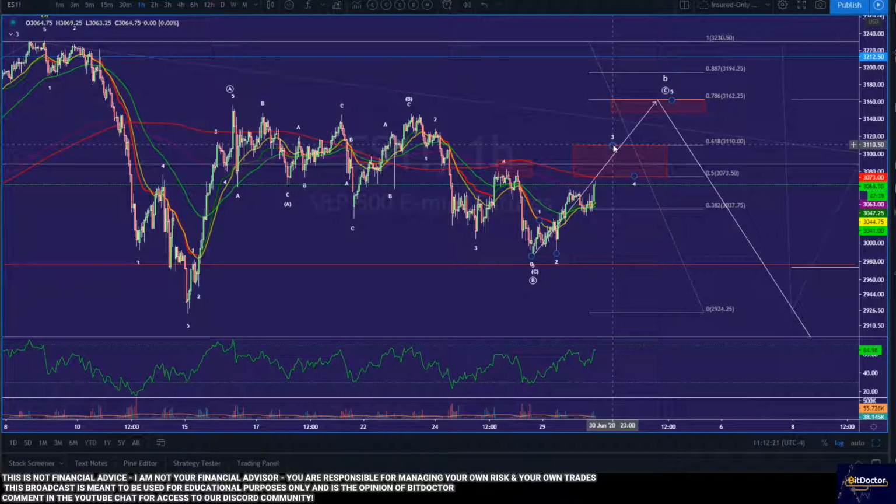I would expect that getting up here to the 3110, 311 if you're on SPY, is a good place to be looking for short positions. What happens up here, and again, we're talking about probability, I'm not telling you to short here. I'm just saying that this is our high probability for a short trade, even if it's just a scalp.